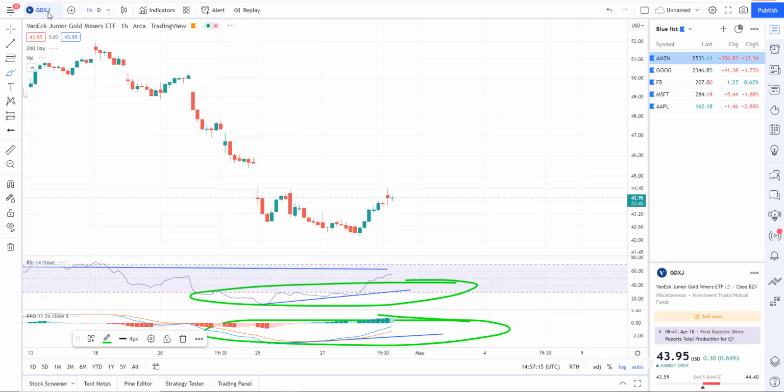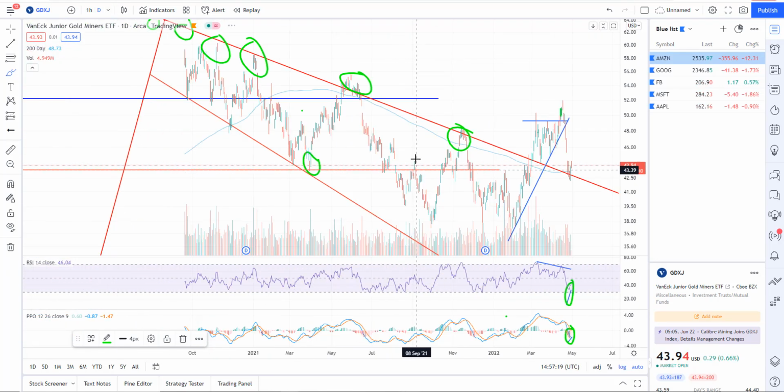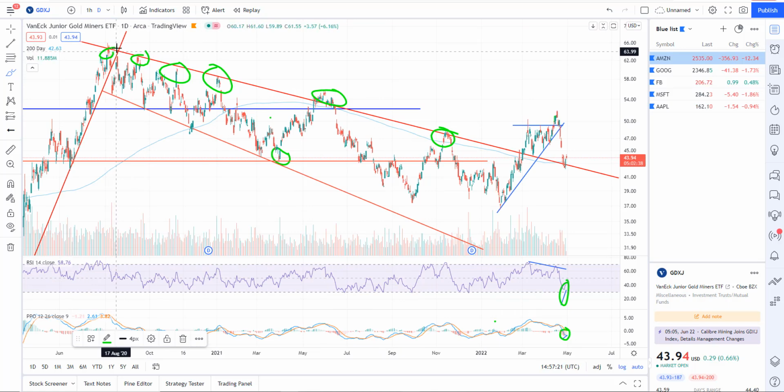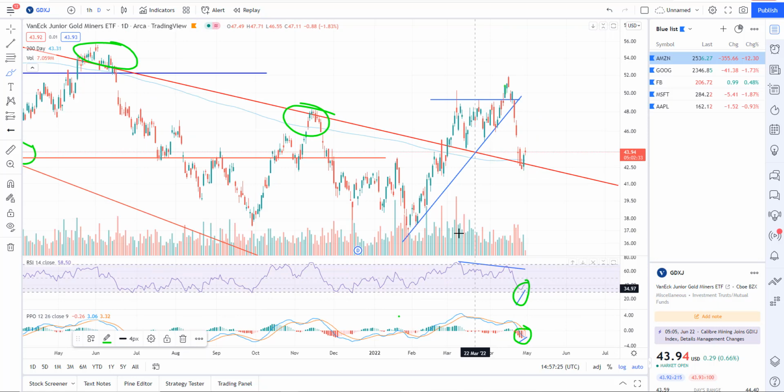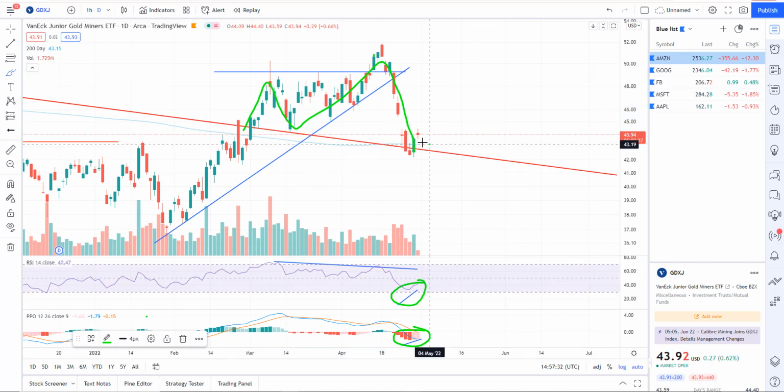And then GDXJ, pretty similar on the daily. We've hit the support line. The support line comes off very good support. You can see all these areas of resistance back during the big correction period. We broke out, so we have a bullish breakout. We backtest once, and we're backtesting twice. That can happen. So again, just holding that support.